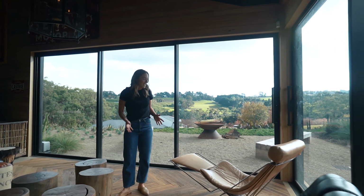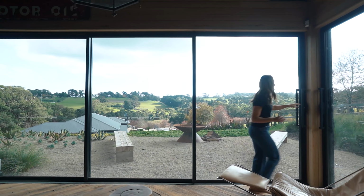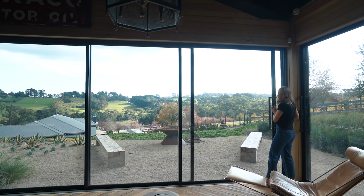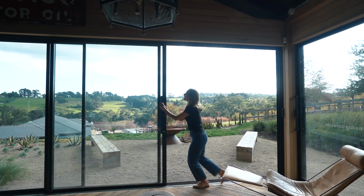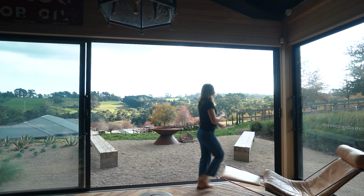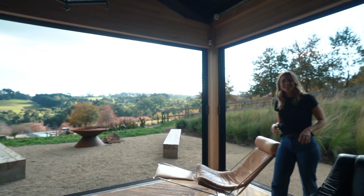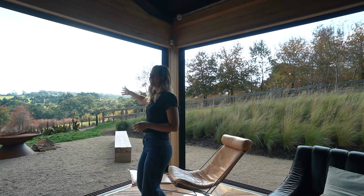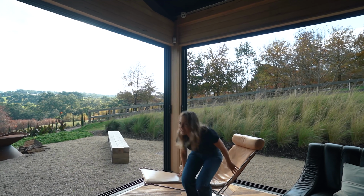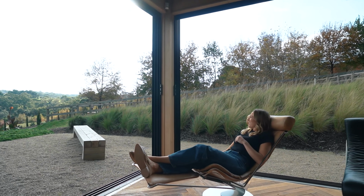But this, I mean, would you look at this living space? Completely magnificent. The amount of beautiful furniture pieces. I'm going to open these up though. I feel like there's a nice bit of sun coming in. That's a really lovely feature, the fact that you can open up this corner completely to the outside. In fact, I'm going to sit on this, which is probably the world's comfiest chair.